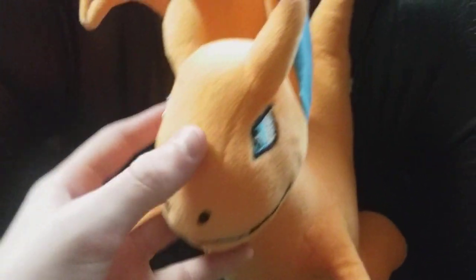Look at that. Who would spend... I'm not willing to admit how much I spent. I spent $6 on this disgusting beast. So I didn't really want to buy another Charizard after that. But I did. I bought Mega Charizard X. I still want to buy Y, but for now I have X.